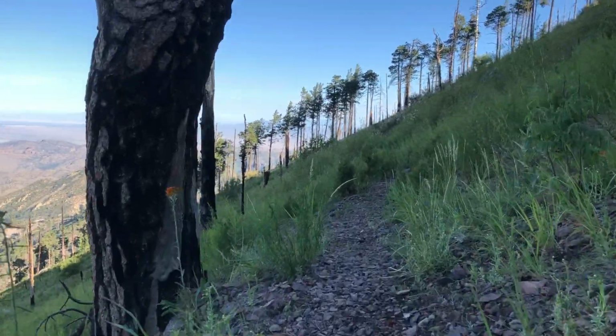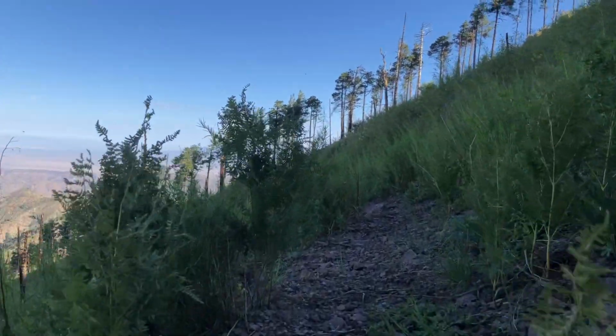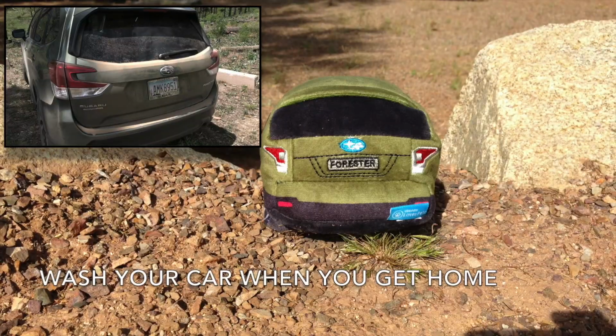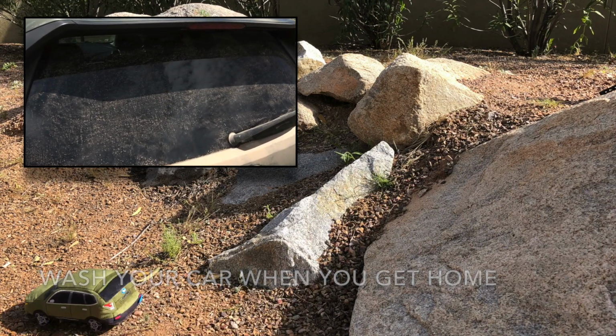So this is a very open area. The tree trunks from the ponderosas from the fire must have washed down the hillside. The forest roads are pretty dusty, and you'll definitely have to wash your vehicle after making this trip.